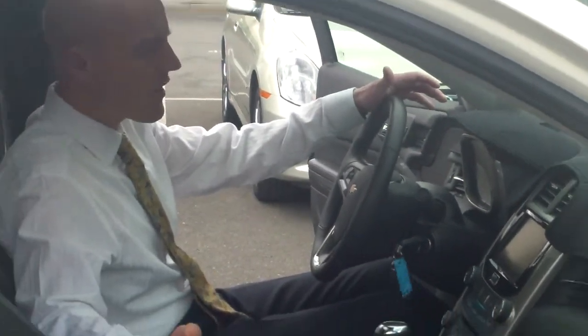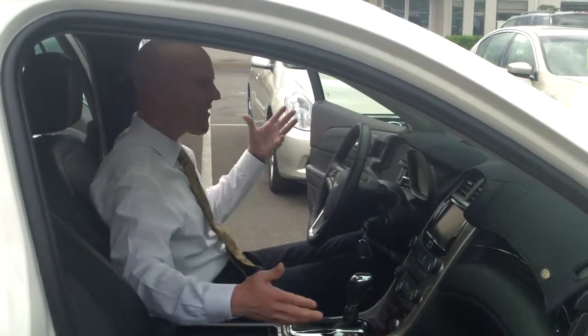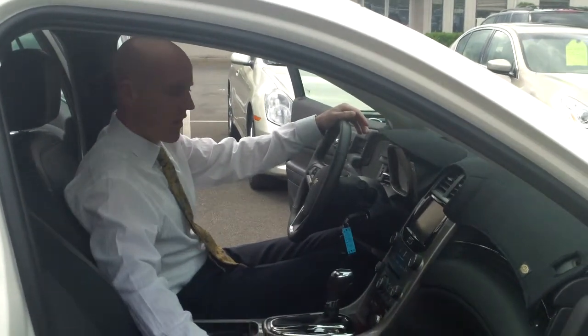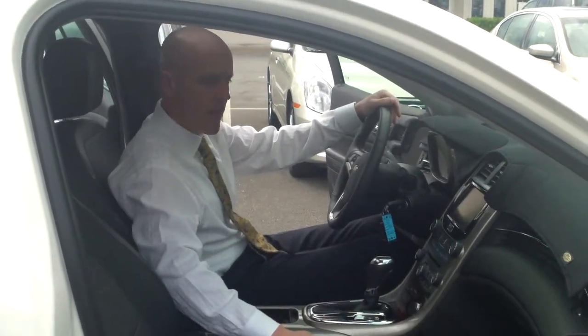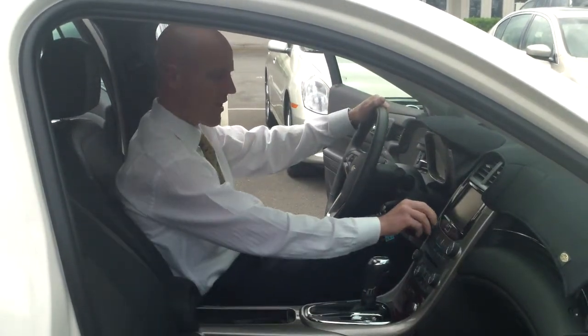So a 4-cylinder motor might at first seem like, oh, well, it's going to eliminate that kind of classy luxury feel. It's going to be loud, it's going to be raspy. Quite the contrary. This car is very, very quiet, even with all the doors open. Let's take a listen to the stereo system.